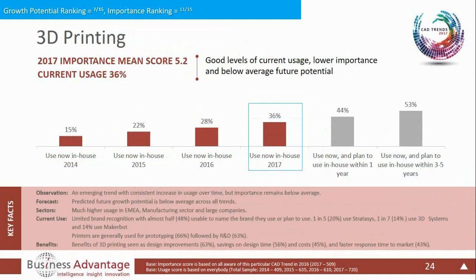At this time, usage of 3D printing is higher in the EMEA region, amongst manufacturing companies, and also across the larger companies. If we look at the different industry groups, regions and company size, they all appear to be driving the predicted increase over the next 12 months. Over a longer period of time, so 3 to 5 years, it is the AEC sector and the smaller companies that we think will drive the predicted increase.